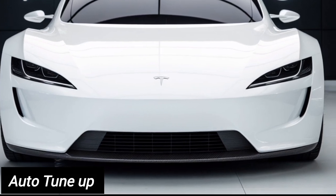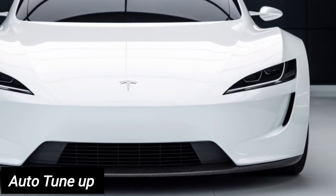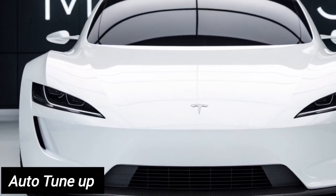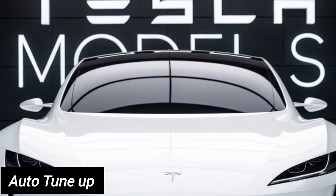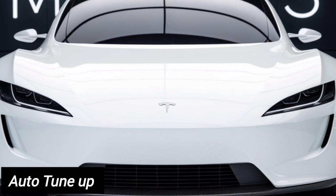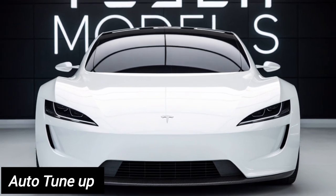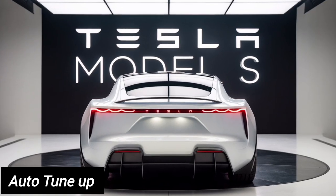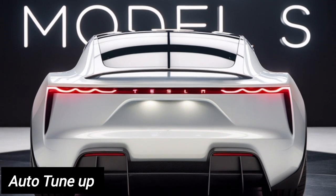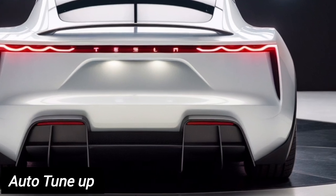The 2026 Model S starts at just under $87,000 for the standard dual-motor version. Step up to the Plaid, and you're looking at about $102,000. With options like special paint, upgraded wheels, and interior packages, you can easily push north of $120,000. That puts the Model S in competition with cars like the Lucid Air, Mercedes EQS, and Porsche Taycan. But when you factor in Tesla's range advantage and the supercharger network, the Model S still offers a strong value proposition. Of course, it's not perfect.